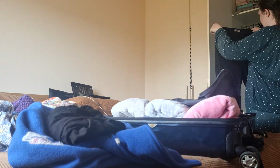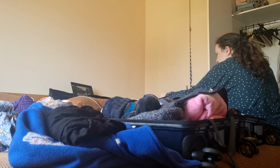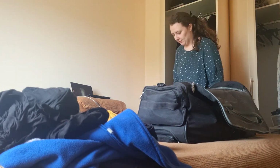My best friend actually helped me move when we moved from Dublin to Bettystown, but she has since moved to New York, so I was just devastated. She actually loves packing, and I was just devastated I had to do this by myself because I was just like, I can't do it. I can't possibly do this.